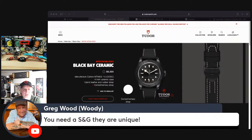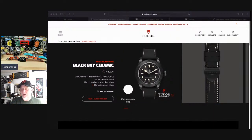Greg says, I should get an S&G. They are unique. Maybe. But Greg, maybe I pick up the Tudor Black Bay Ceramic, and that is kind of like my everyday work watch sort of thing, along with the other 100 watches. And then maybe next year for my birthday or something, maybe I pick up a two-tone gold, and I can afford a two-tone gold with Tudor because they're not astronomically priced, even though Todd is my rich friend.